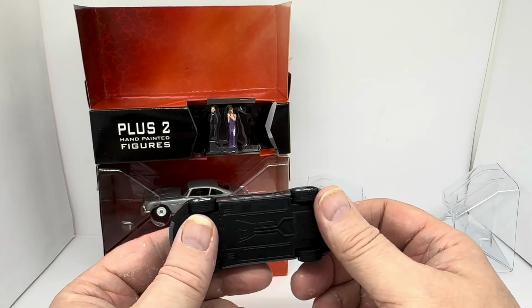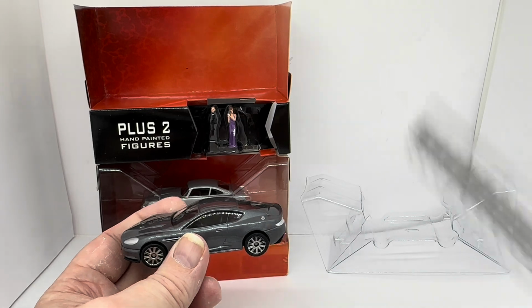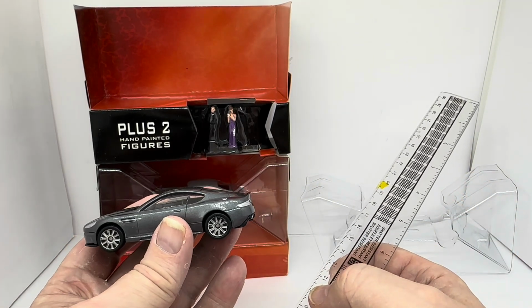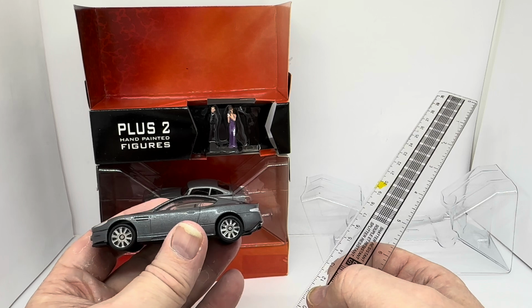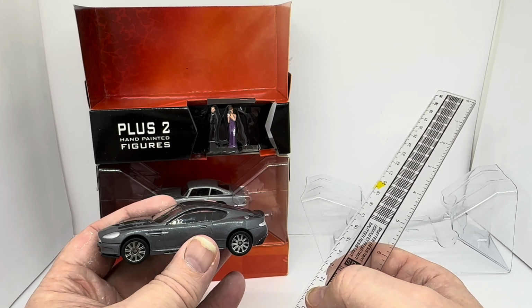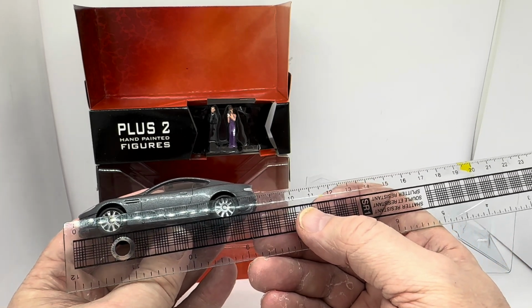So there we have it. Now it's 1/36 scale according to the box, which means they are quite small. Do you know what? They do look a bit small for 1/36 scale. I mean, I would have thought these are more 1/43. But anyway, it says 1/36 on the box, so that's what we go with.